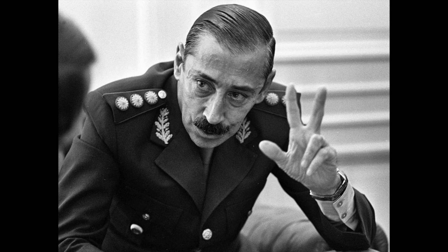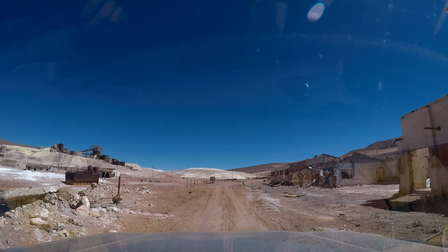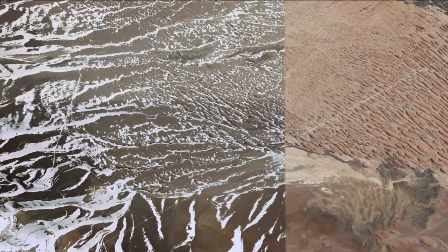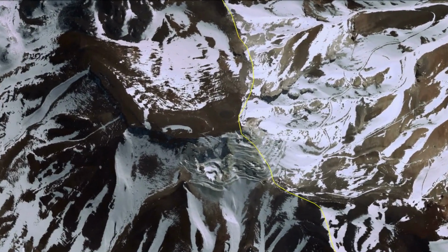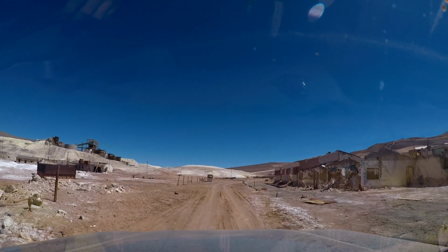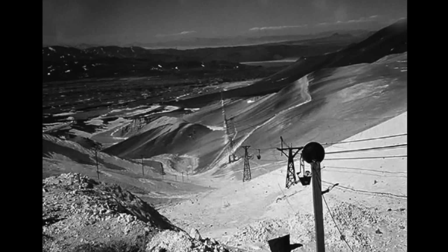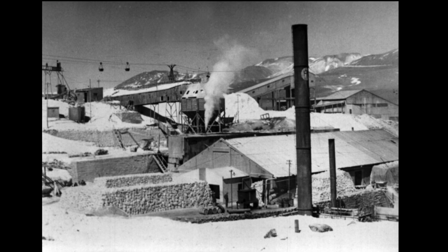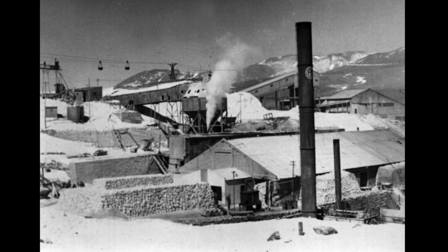Sadly, by 1979, the dictator of the time shut the production down, and that was it. Now, the actual mine is up the mountain about 9 miles as the crow flies and is called La Julia. And you can see here that it literally sits on the border with Chile. The material extracted at La Julia was sent down the mountain by cable car to the processing plant here in La Casualidad. This was the first stage in the refining process.